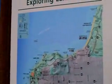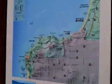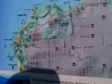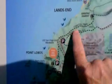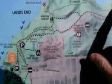This general area is called Land's End, and we are here, and the trail goes this way.